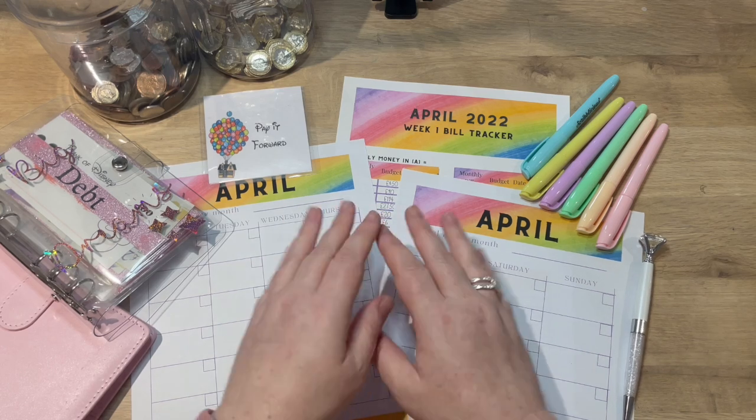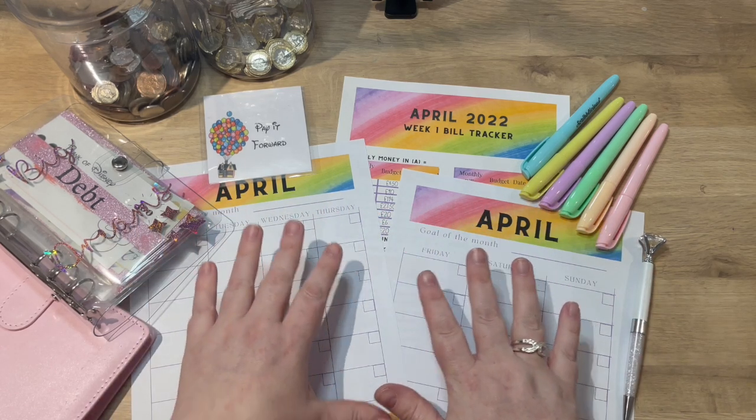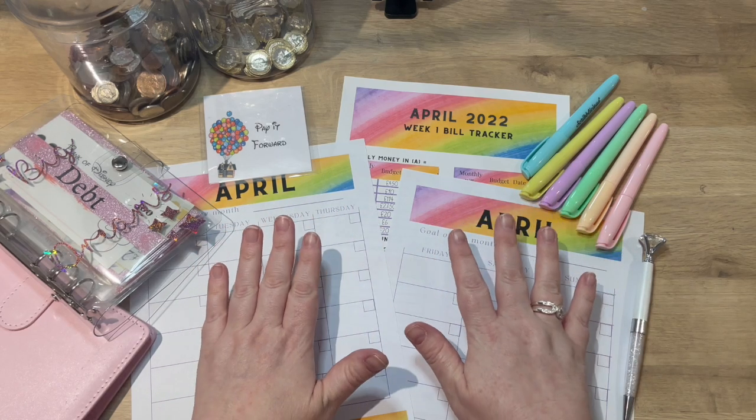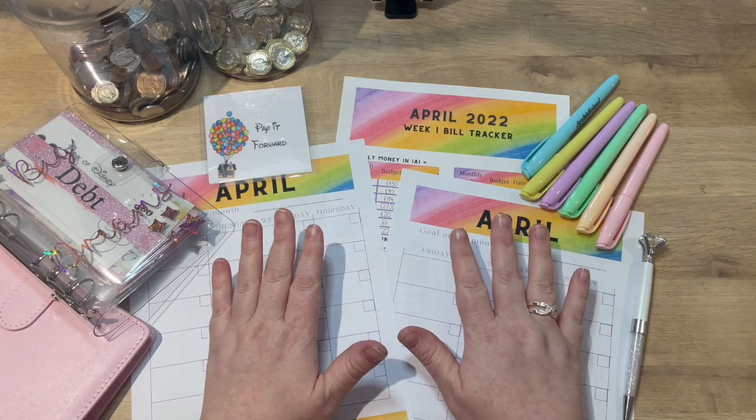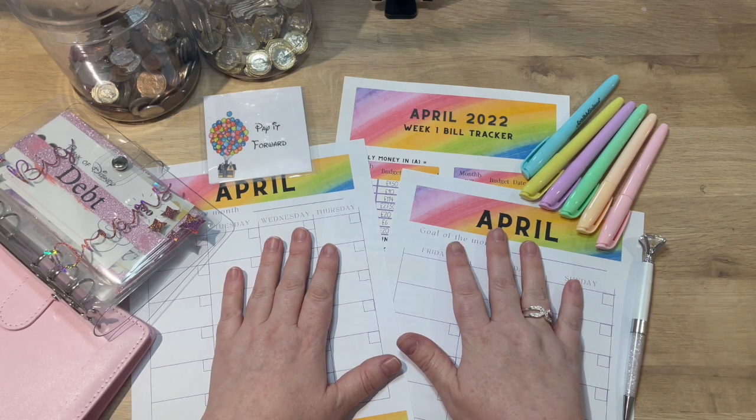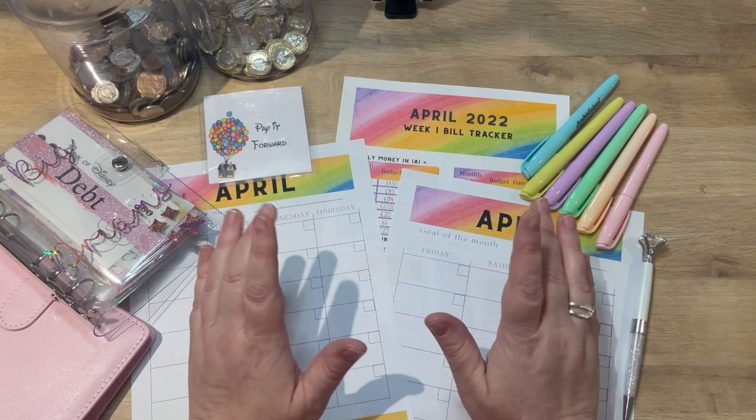I'm going to be having a look at my monthly overview because I've got a few things going on as well. Some new envelopes, some new debts, believe it or not. And that's where we're going to be starting today.